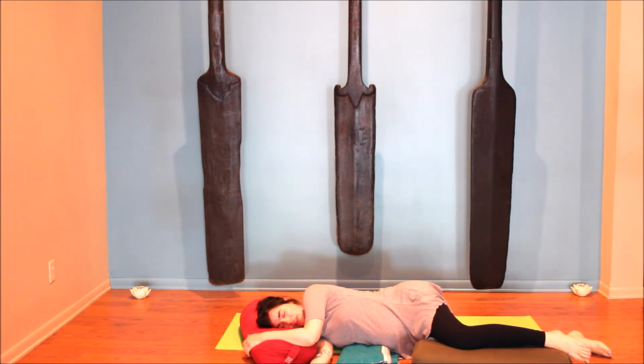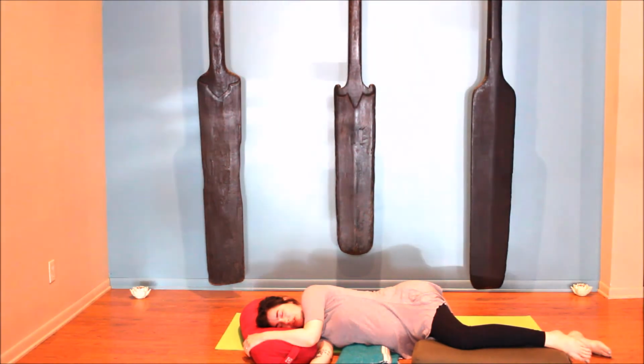And resting here in Shavasana. Feel your whole body continue to melt. Staying present with the sensations. Maybe sending some loving kindness to your growing belly, both for the little creature inside, as well as just for your own body.